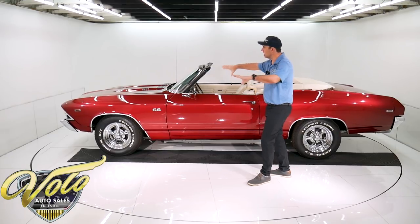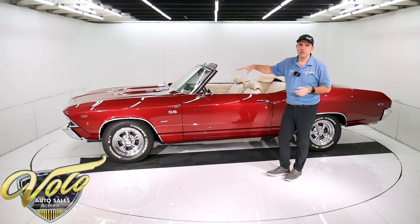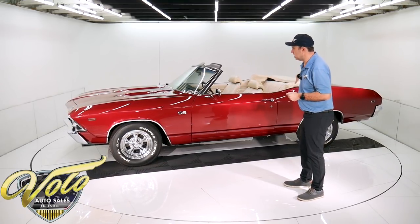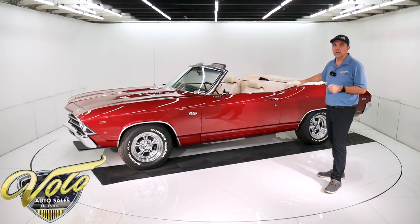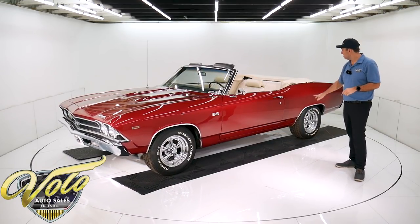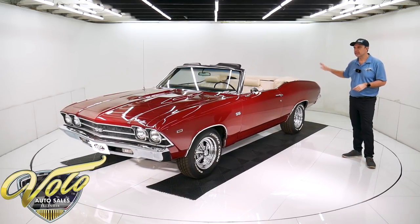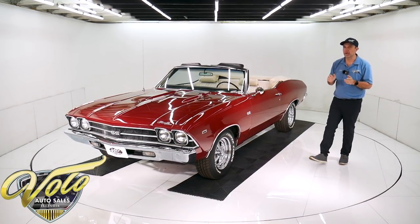The front end components all look good and proper, but they're not new. The back suspension is new. It's got a Hotchkiss performance suspension. It's got the big square bar, upper and lower control arms, sway bar, new shocks, and springs that look like they might be new as well.